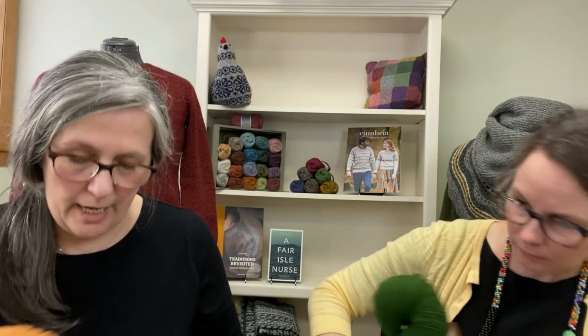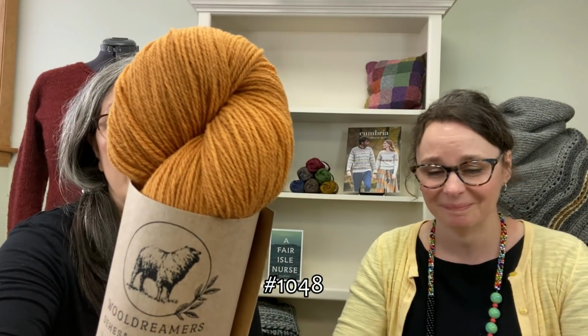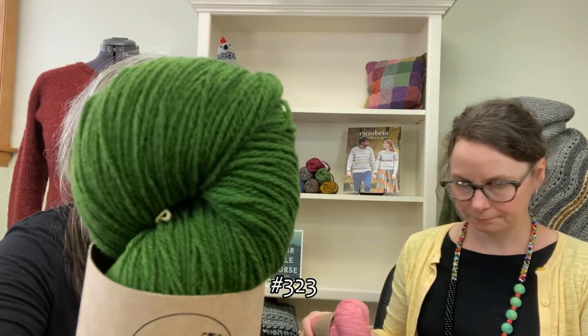Did you already show the red? I did. I showed the red. So I don't know if these have colors. I pulled the color card. I think this is a three ply. So they have numbers and names. Okay. So the red is rojo. I can say that. Yep. And this light orange is mostaza, number 1048. The pink, rosa, 1905. That's so pretty. This green is Verde 323. Gorgeous.